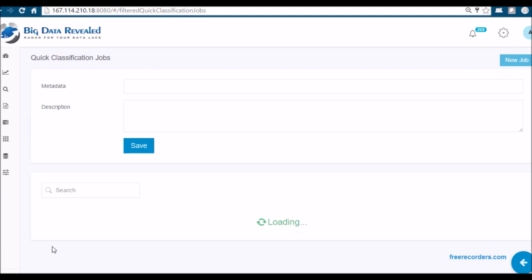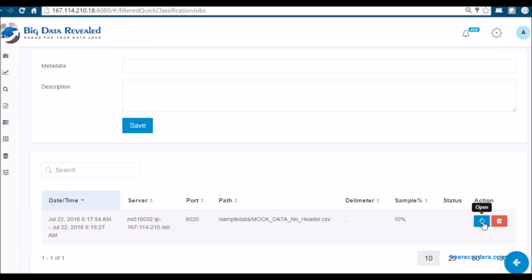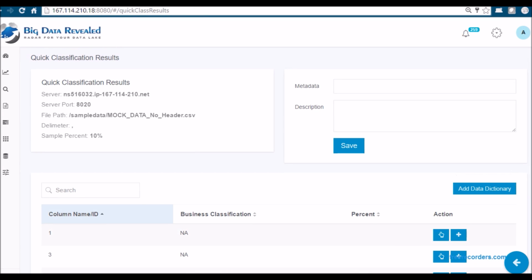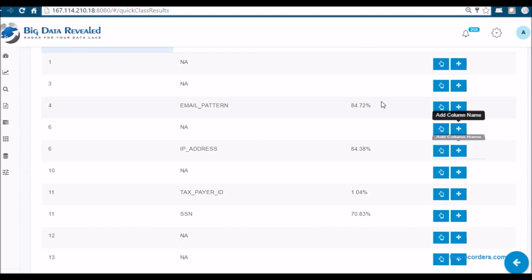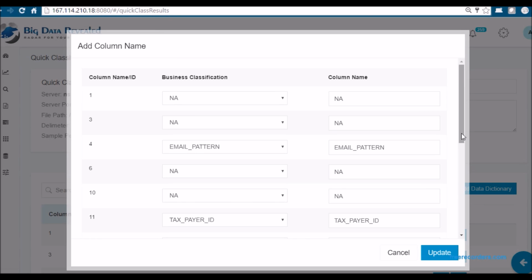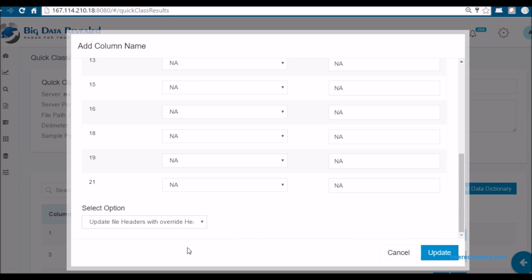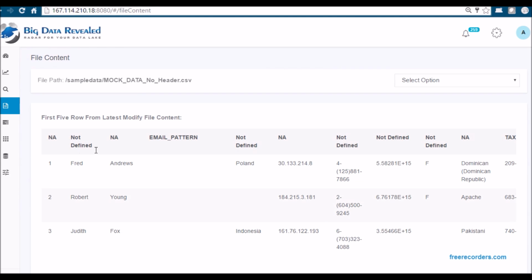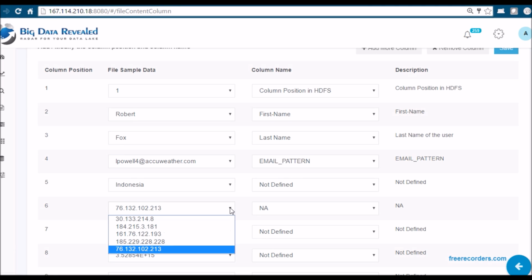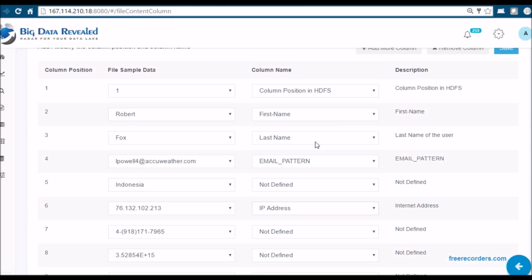Now as we review the results of the business column classification run, we see the results that Big Data Revealed discovery found. This process searches for predefined patterns, searching for domain values of emails, names, addresses, IP addresses, social security numbers, and many more column metadata values. The user can add column names and metadata, use the suggested column names if the discovery process found some, or a combination of both or none. Here again, the user reviewed some of the domain data and determined what the column should be labeled and found this label, in this case IP address, and assigned this name to the column.